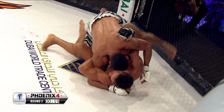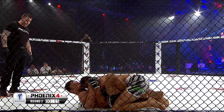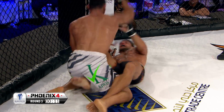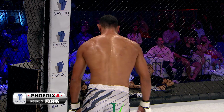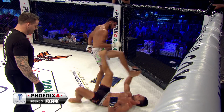Yeah, I believe we're going to go to the judges' scorecard here. Both of them are happy to see what the judges are saying. It'd be interesting to see which way this swings. Well, Lazzez finishing strongly, looking dominant, but it was the first two rounds that's going to sway things here.